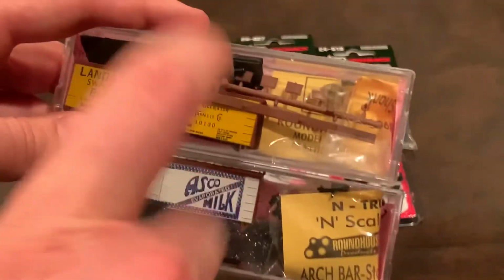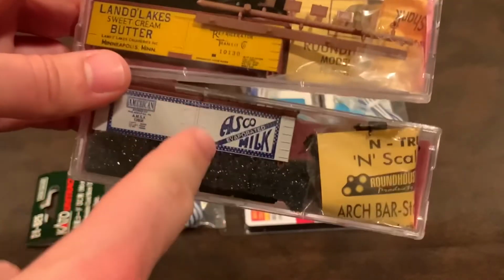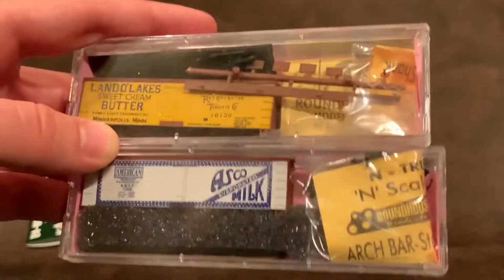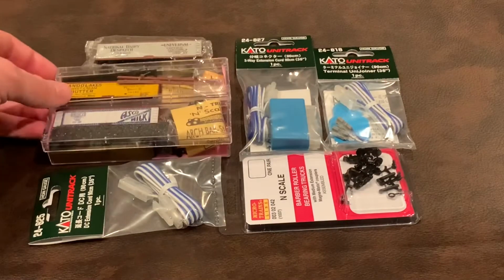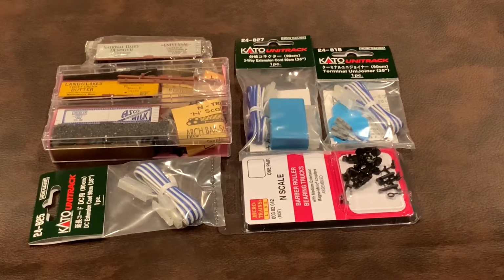Both of these were not $10, but $5. That is a really good deal because all put together, these would cost you about $10 or $20 a piece, which is a little expensive for N-Scale, but that's part of the hobby. It's a matter of patience and investing.